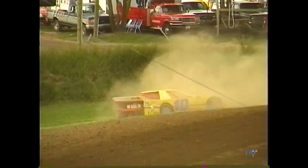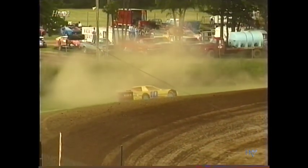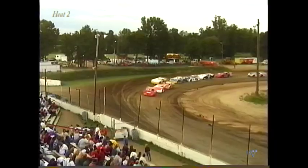Tom Dusen going for a slider off turn three and four. He rolls to a stop, should see the caution flag. And it does fly. We slow the field here in a second heat event for the late models. For the green flag in the final six laps.